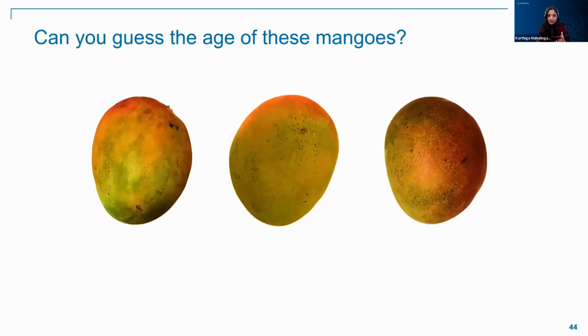Now, here is a cell phone picture of 3 different mangoes. Can you guess what the age of these mangoes are? How many of you think they're 2 to 3 days old versus 4 to 5 days old? You can enter your answers in the chat. They were actually 4 days old. But as you can tell, it isn't very evident from the images what the age of these mangoes can be.